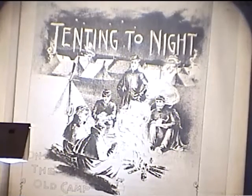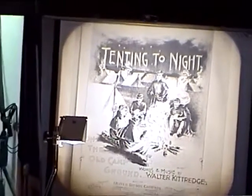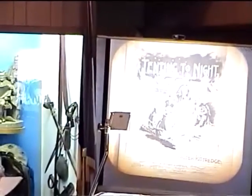"Tenting Tonight," or "Tenting on the Old Campground," was another song that soldiers sang together. It was popular on both sides of the line, and it's reported that officers had to tell their men to stop singing that at night for fear of giving away their position on the battlefield. It was such a popular song.